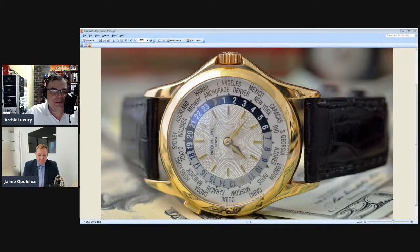Just on the screen here is my world time. This is my Patek, which I love.